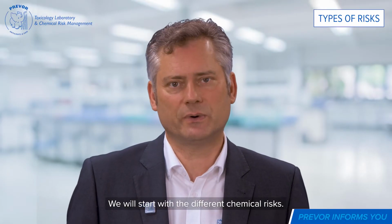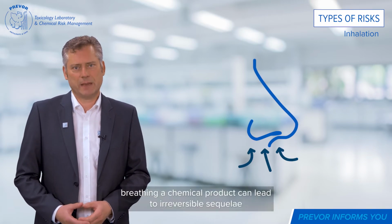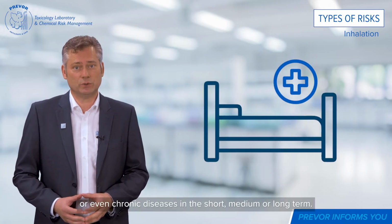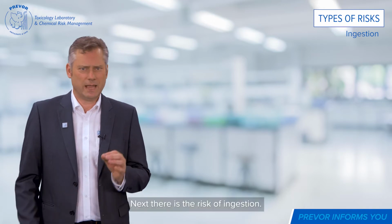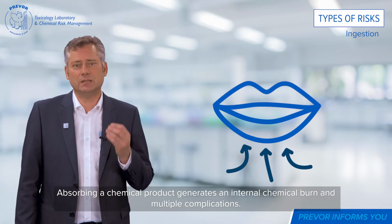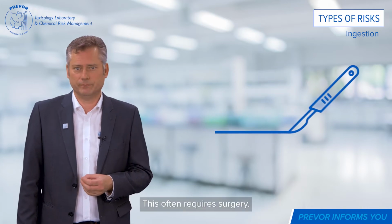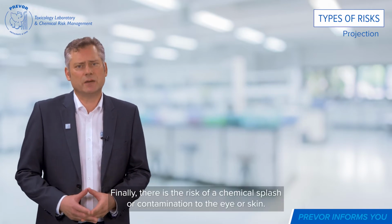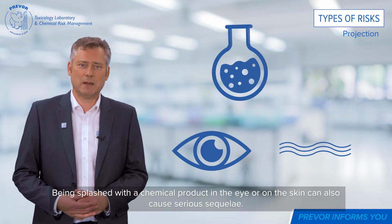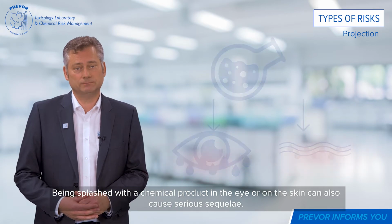We will start with the different chemical risks. First of all, the risk of inhalation. Breathing a chemical product can lead to irreversible sequelae, or even chronic diseases in the short, medium or long term. Next, there is the risk of ingestion. Absorbing a chemical product generates an internal chemical burn and multiple complications. This often requires surgery. Finally, there is the risk of a chemical splash or contamination to the eye or skin. Being splashed with a chemical product in the eye or on the skin can also cause serious sequelae.